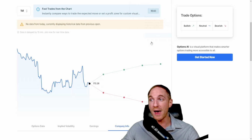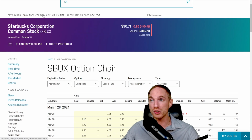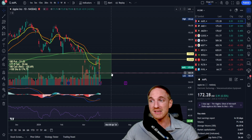Now, Apple trades in $2.50 increments. If you don't know what that means, let me just show you on the options chain right here. You'll see that in terms of the strike prices, they only trade in $2.50 increments. So 170, 167.5. So now we're going to probably be targeting the 167.5s. That is under the expected move of 169.11.